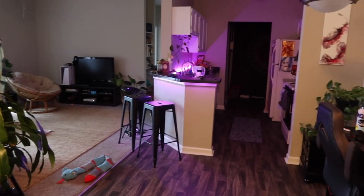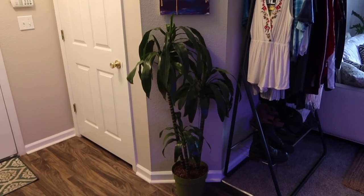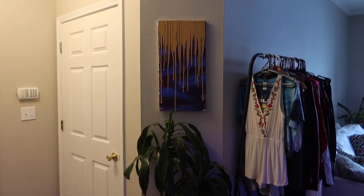This is the entryway to my apartment, and I already have a few plants. This right here is what's called a corn plant. I've had this for about a year. I thought it looked really cool in the entryway.